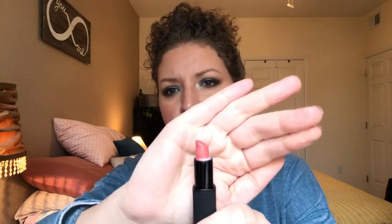And then the NARS Orgasm Lipstick, slow and steady, hopefully will win this race. This is really hard to see, but I'm making steady progress, which is just a sliver. And again, I felt like I used this quite a bit this month, but this is where we are.